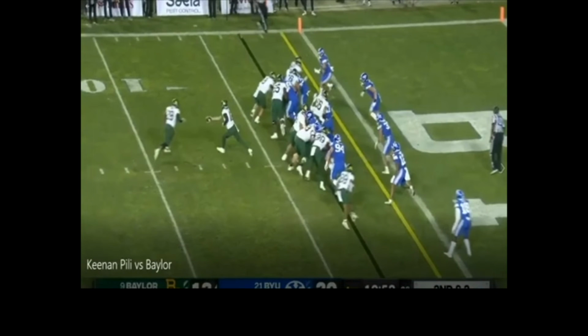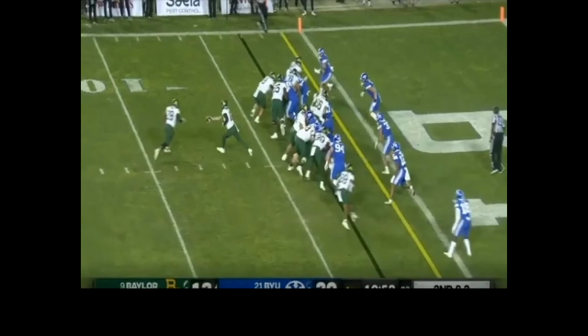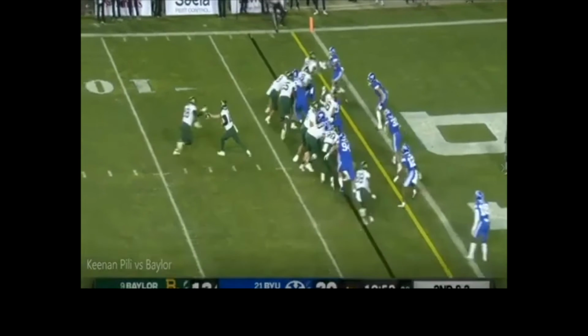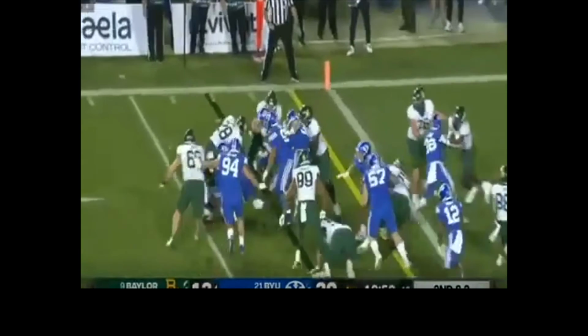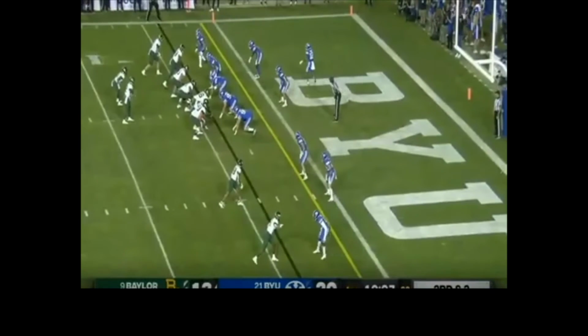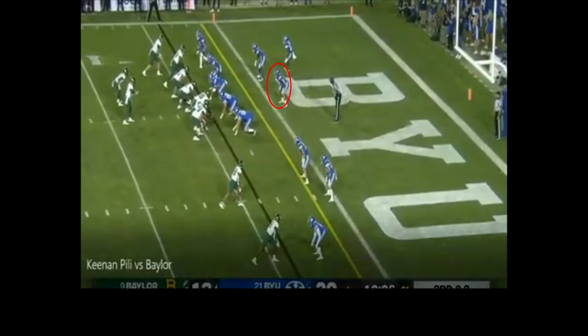Again, this is probably a lot to do with him understanding what Baylor's trying to do. From watching film, he sees the formation. He knows the situation. He's playing situational football. He's doing his job, and he comes in right here. He makes a very nice play. He's getting held also, so I like that. Right here.